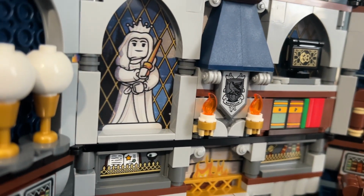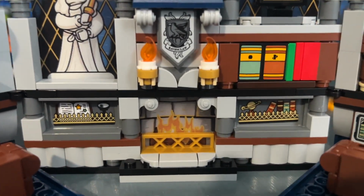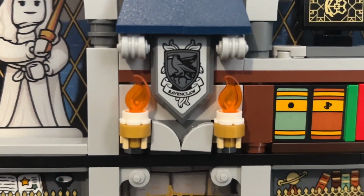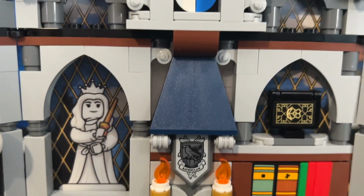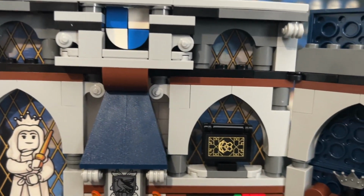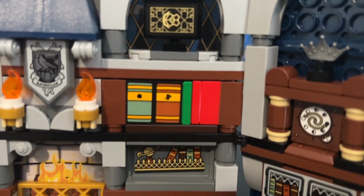We can also see this bookcase down here, as well as the fireplace, and then we can see the Ravenclaw house emblem right here, which looks really nice. That is of course a sticker piece, and there are some candle pieces off to the side here, and then we can see kind of the top of the fireplace, as well as some more windows, and then we have the little checkered pattern up here, and then we have this book right here.